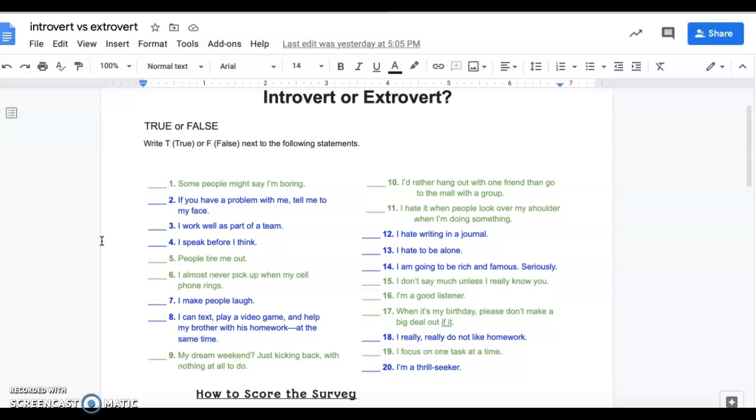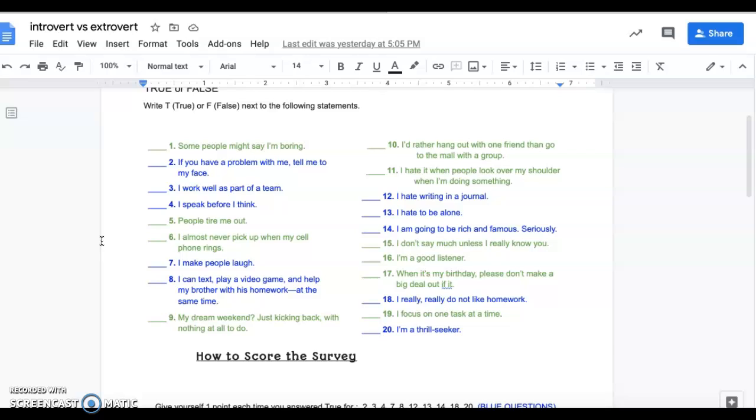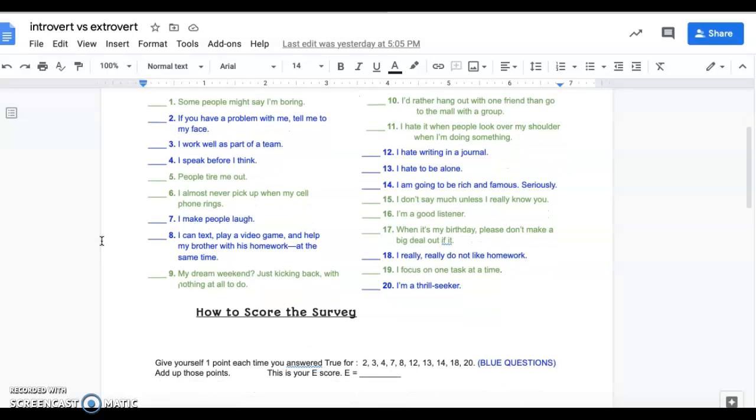Number 3, I work well as part of a team. Number 4, I speak before I think. Number 5, people tire me out. Number 6, I almost never pick up when my cell phone rings. Number 7, I make people laugh.